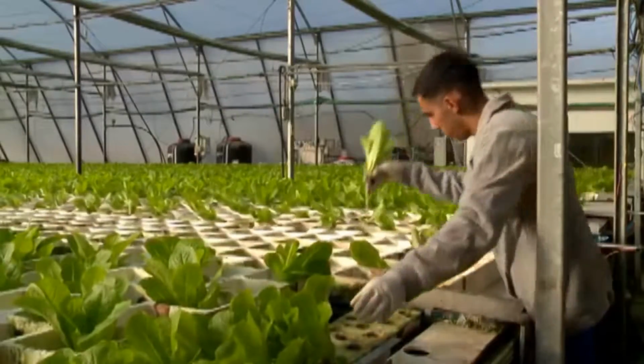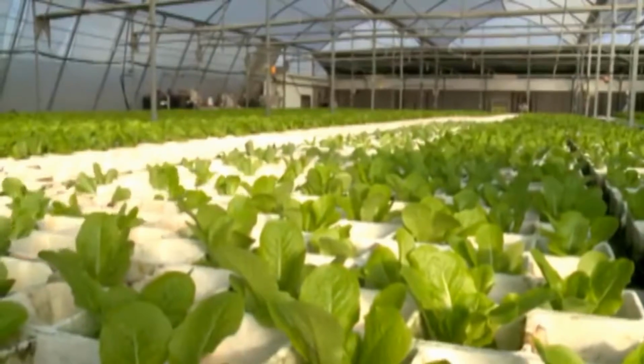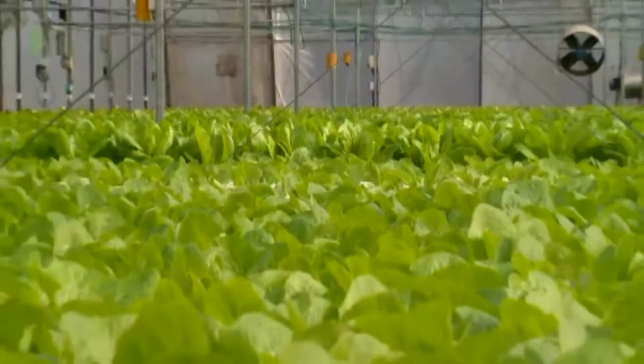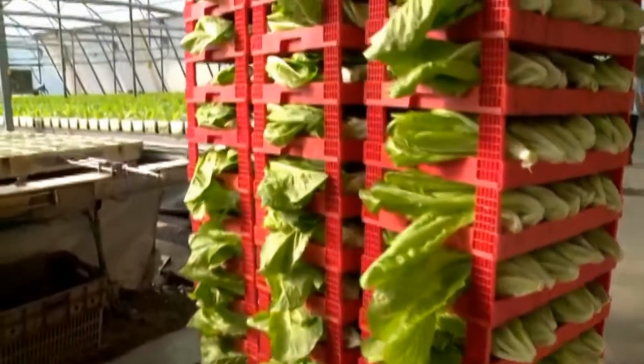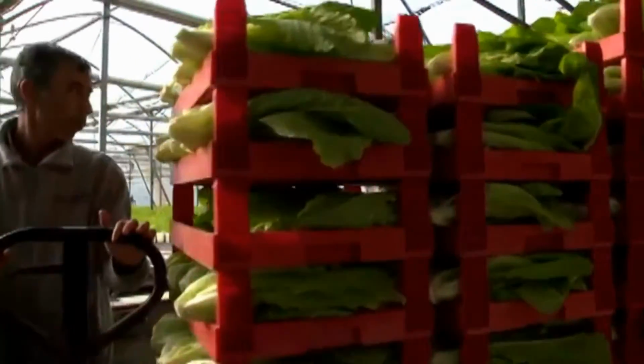Floating on special trays, the roots take macro and micronutrients directly from the water exactly as they need. Growing in this unique system, the plants are fully protected, reducing the need for unwanted pesticides and herbicides. This also means that the product qualifies as high-premium hydroponics produce.